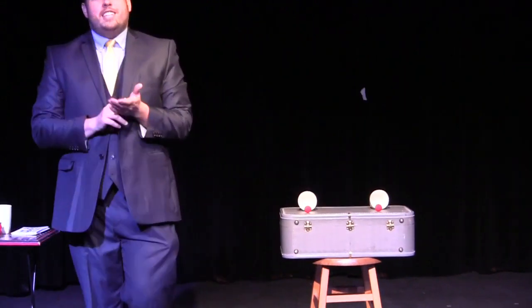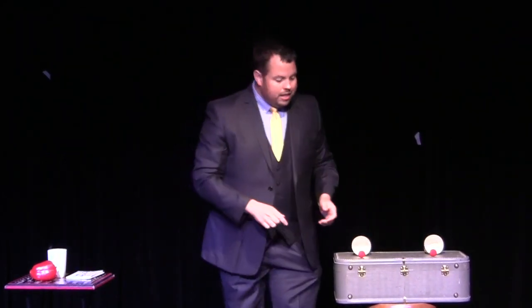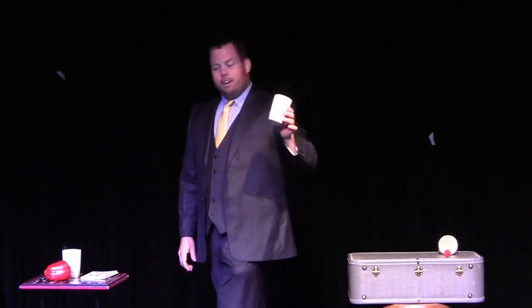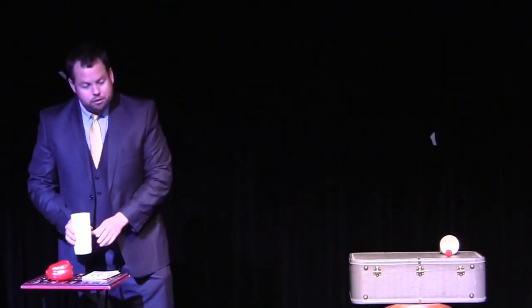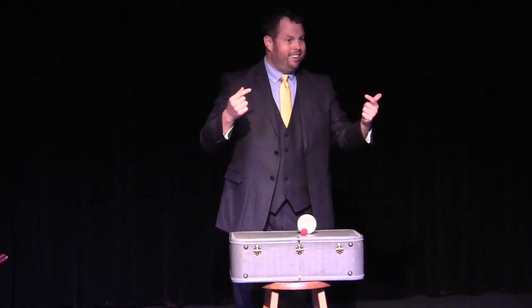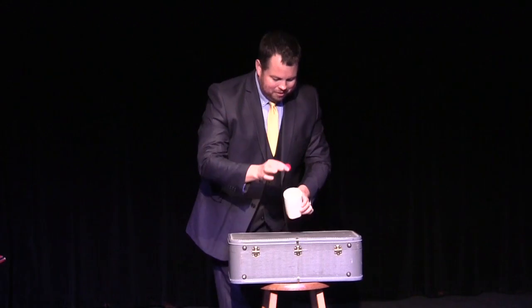Ladies and gentlemen, we've now seen this performed 2 times. Once with 3 cups and 3 balls. Once with 2 cups and 2 balls. Let's take this a step further. We're going to get rid of one of the balls. Get rid of one of the cups. Now there's just 1 ball and there's 1 cup. And we have 2 eyes. We will definitely have a good chance of doing this one.